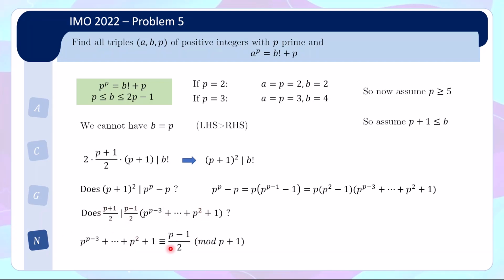And the string here, we've shown that it's congruent to this mod p+1, which means it's congruent to the same thing mod (p+1)/2, which is minus 1. So this whole thing is actually congruent to 1 mod this thing. So no, the answer is no. It doesn't divide, so there's no solution.